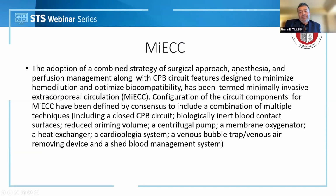So MIECC refers to minimally invasive extracorporeal circulation, which is basically just a combination of strategies amongst the surgeons, the anesthesiologists, and the perfusionists in utilizing the techniques and technology that we have available to us intraoperatively to achieve optimal patient blood management in cardiac surgery. So that is a very important part of this whole intraoperative armamentarium, putting it all together to use it in a coordinated fashion.